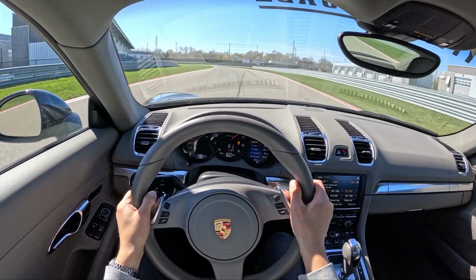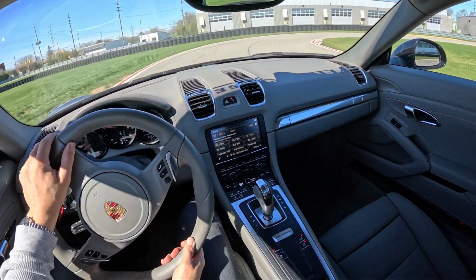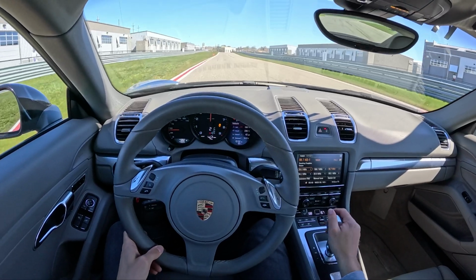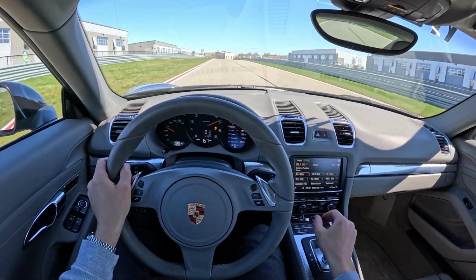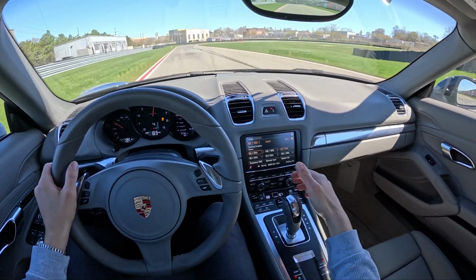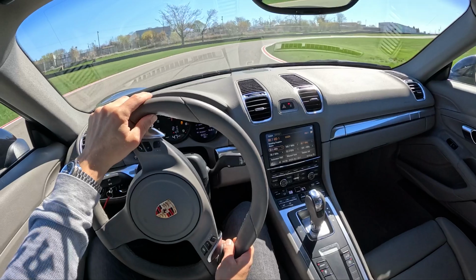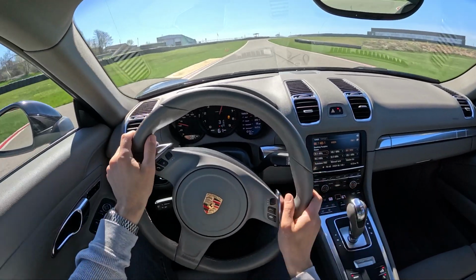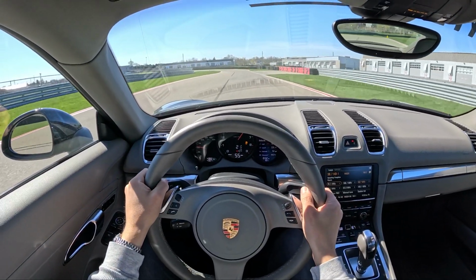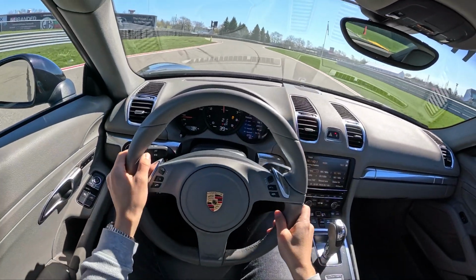Thrown off by these paddle shifters sometimes. It's not an intuitive thing that I'm used to. It's in to upshift and back to downshift. You can also use the shifter down here. But even that's backwards. Forward to upshift, back to downshift. Fun.